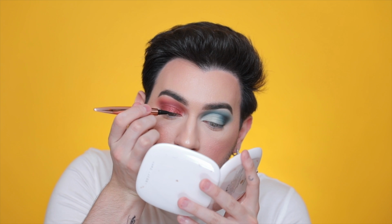Let's see. Oh, it's black. It's very liquidy. I'm a little worried. The consistency is very water-like. That usually freaks me out because it kind of transfers a little bit easier that way. So I'm gonna go and use this and see what we think.